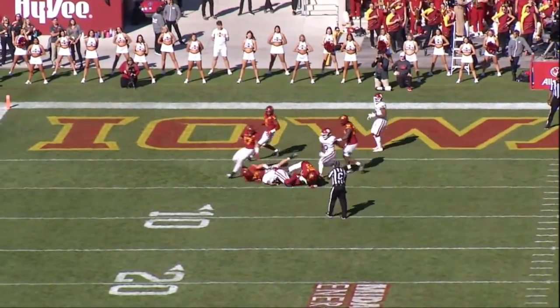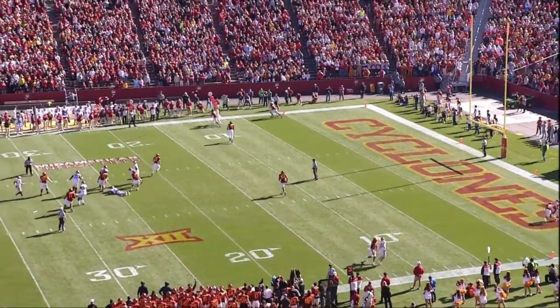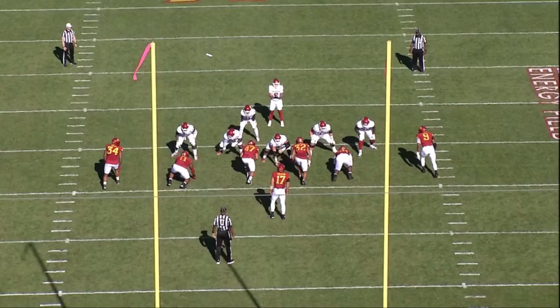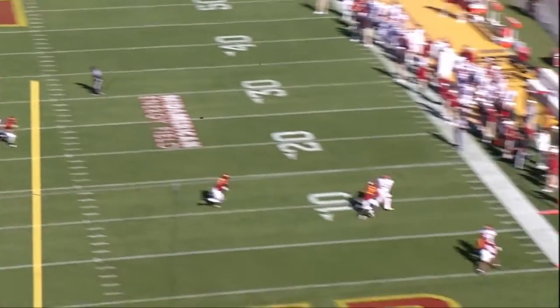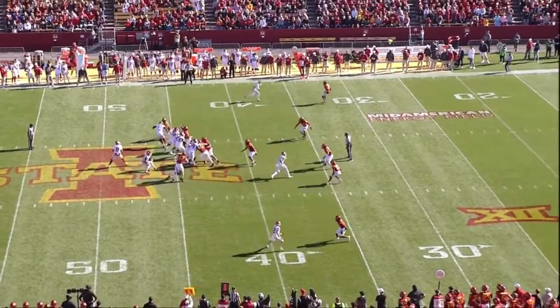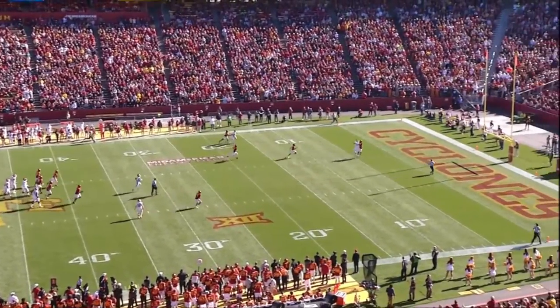I also think he has pretty good ball skills as well. That's certainly a strong suit. Doesn't necessarily have the elite numbers, but 6 pass breakups, 2 interceptions is a very productive year. And I think he's shown that really whenever the ball is thrown his way, he either gets a hand up, is disruptive at the catch point, fights through the wide receiver all the way to the ground. I do really like his understanding of how to attack the ball in the air.